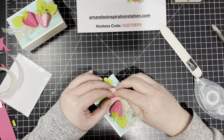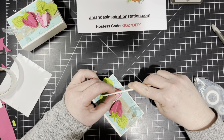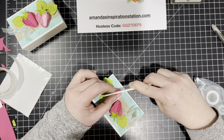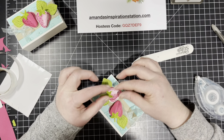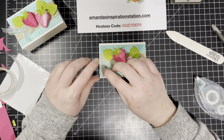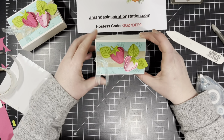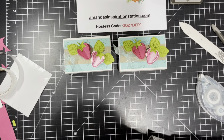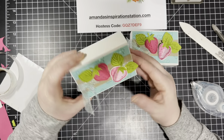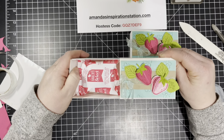All right, so we're going to hold that there, just giving it a minute. Again, because if we got it on crooked, using the multi liquid glue would give us more time to play with it to get it back to where it would be straight. There. All right, you guys, what do you think about that? My bow is curling up and I don't like that, but yeah, it's all right. All right, so there is our cute little strawberry muffin box. How cute is that? So we just slide it open, and there is our cute little muffin.